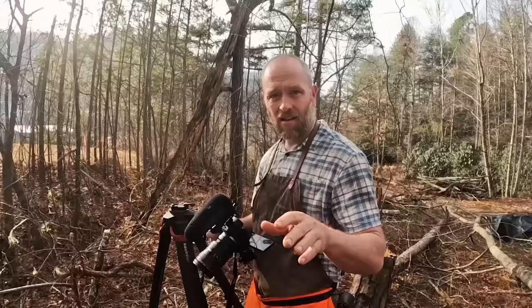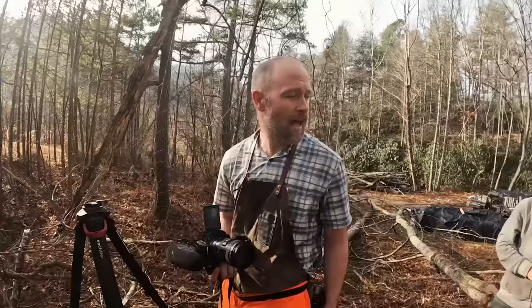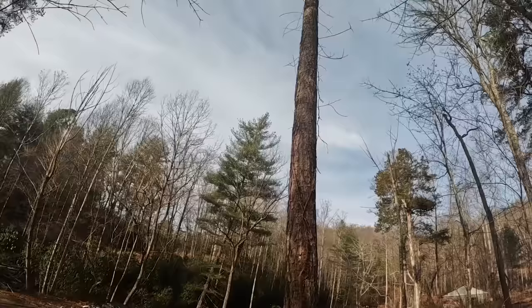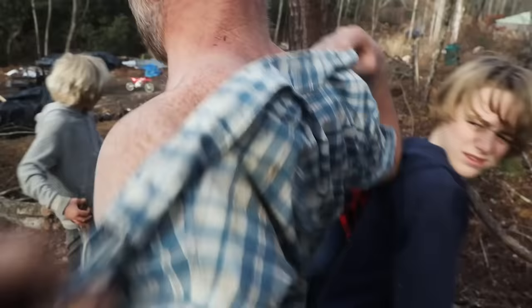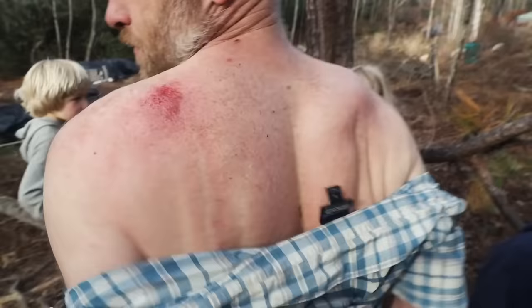That's why I wear a helmet. Yeah. That limb fell out of this tree. What was crazy is the trees were already fell. And then the branch came. We're gonna make sure it is sore. Wow, that's a big branch. Yeah, it got you pretty good.